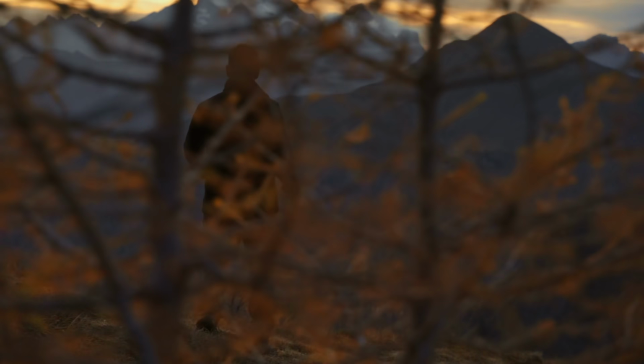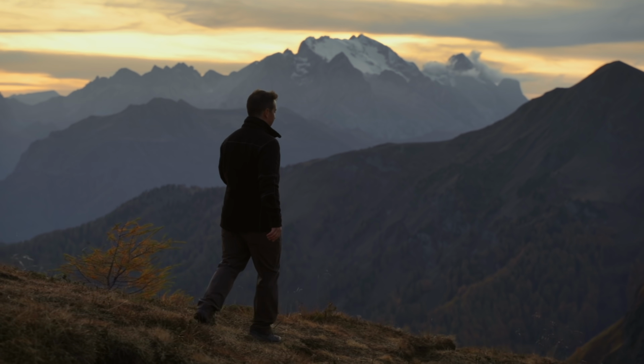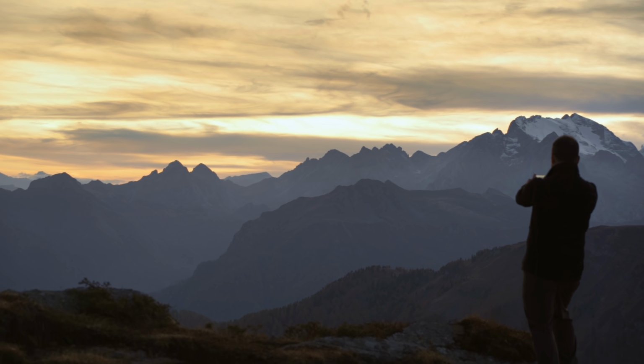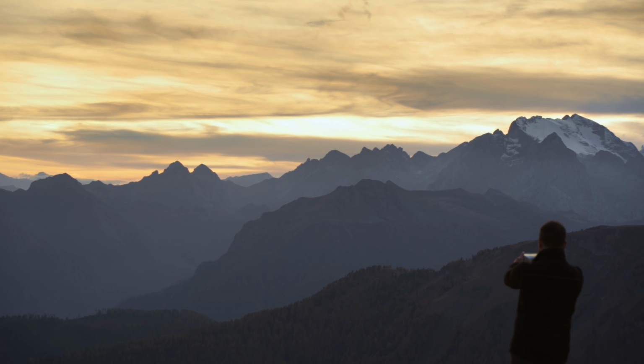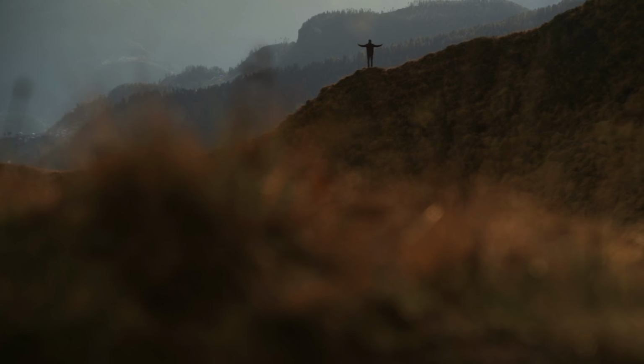I go so far out of my way. I wake up for early sunrise. I stay out till way after sunset. I go out of my way to make sure that there's no people in that frame. I want this pristine landscape with no one in it. She goes, I'm not talking about people. I'm talking about a person.